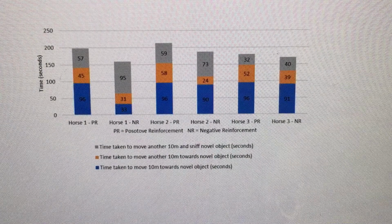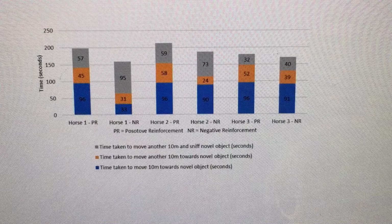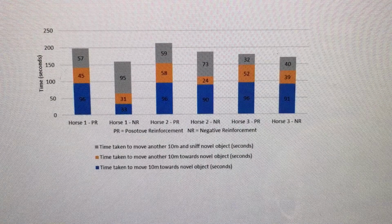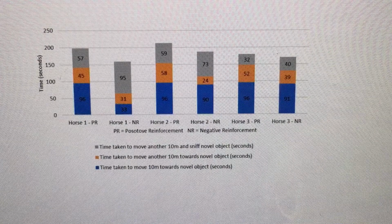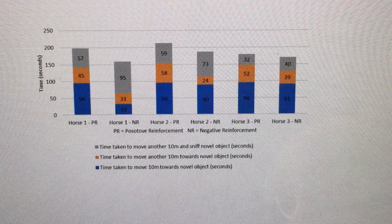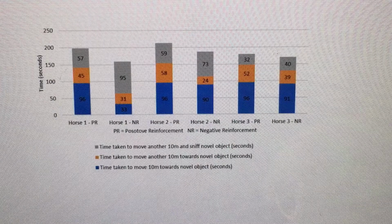To move the next 10 metres towards the novel object, it also took longer for all 3 horses when positive reinforcement was used, rather than negative reinforcement. Contrastingly, it took all 3 of the horses longer to move the final 10 metres and sniff the novel objects when the negative reinforcement was used compared to the positive reinforcement. This complements the study by Innes and McBride in 2007, which found that horses trained using positive reinforcement showed more exploratory type behaviours in novel environments.